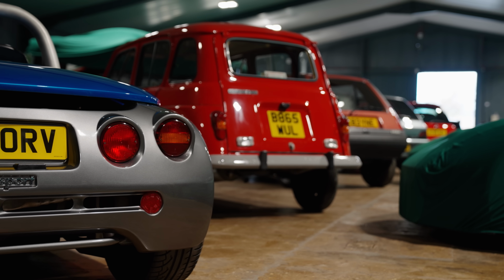What a collection of cars. I know it's not Porsches and Ferraris, but in some respects, these are even more special because it reminds you what Renault has done over the last 30, 40 years for those of us that love fast cars.